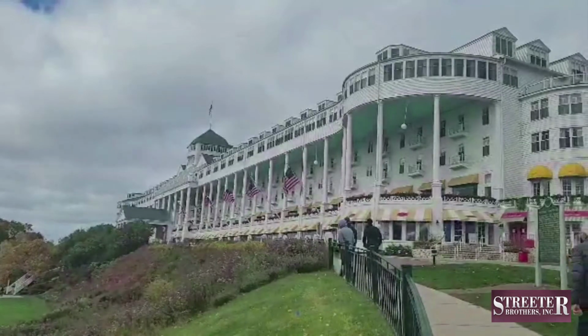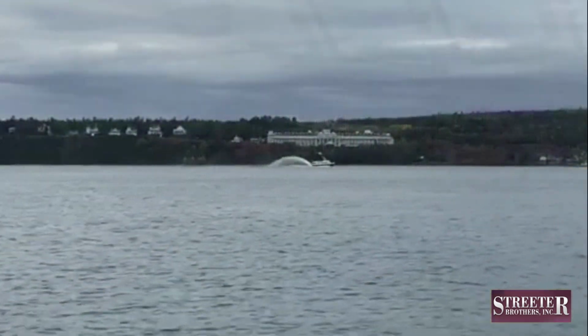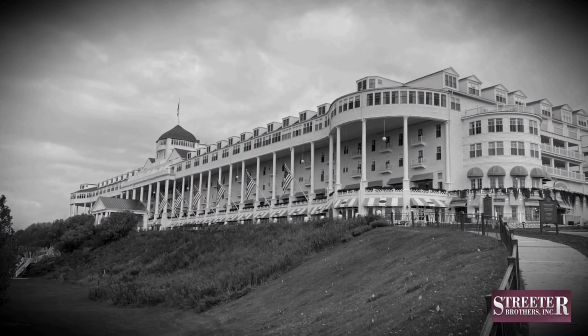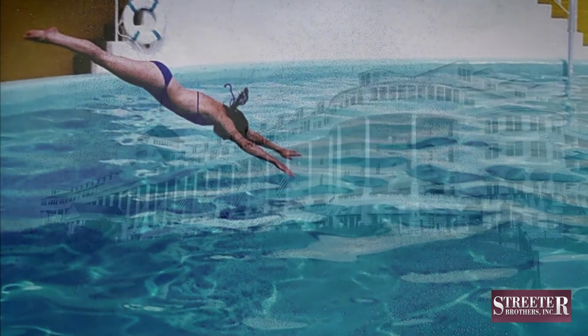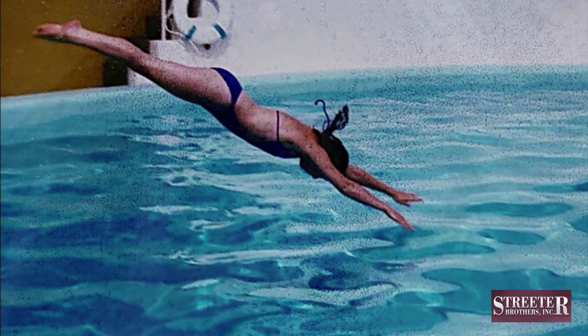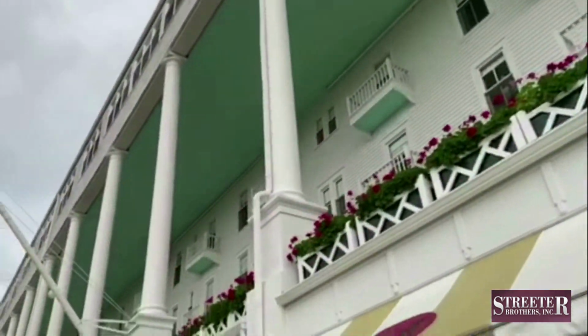The Grand Hotel on Michigan's famous Mackinac Island. It's been known as America's summer place since it opened in 1887. The famous Esther Williams Swimming Pool, as it's been called since 1947, is located directly in front and slightly below the iconic front porch of the hotel.